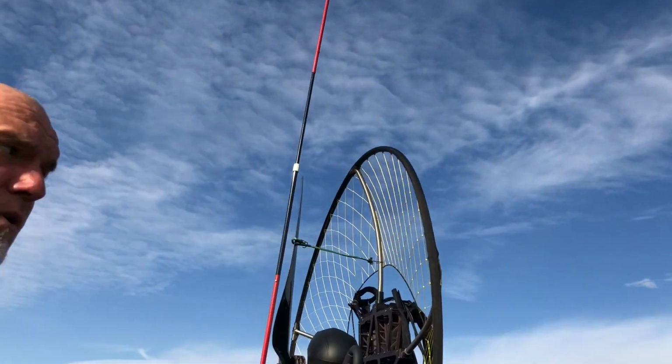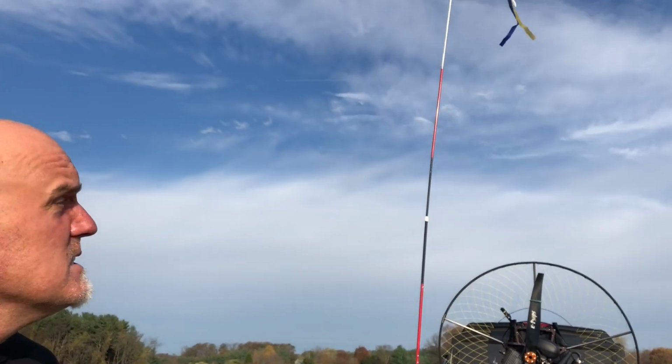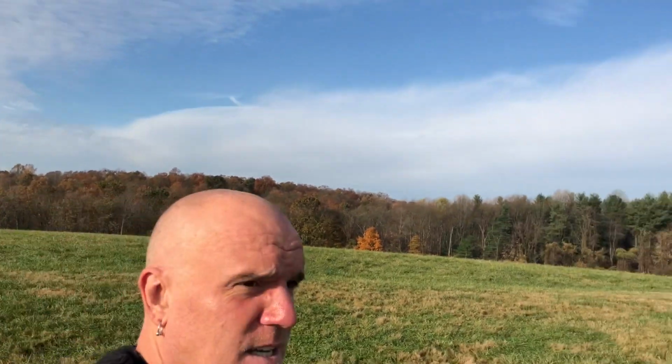All right. Good morning. It is about 8:30 a.m. and you can see the windsock up there. That's what we'll be working with this morning, which looks good. So this is the field we fly at a lot. Pan around so you can kind of see what it looks like. It's a beautiful place to fly.